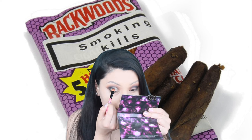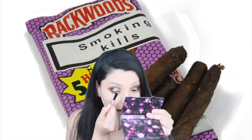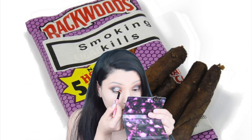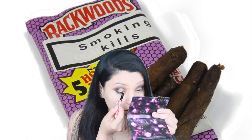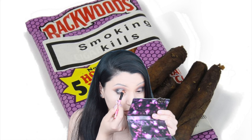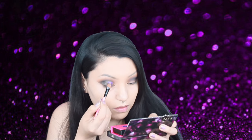So, mapping out my crease. I'm so happy I did not smoke Backwoods in high school, because if I did, I'd sound like a man right now. Backwoods change your voice. I don't care what anyone says. They're bad for you. That shit really fucks up your lungs, but they're so bomb.